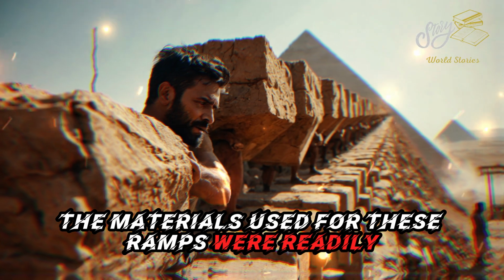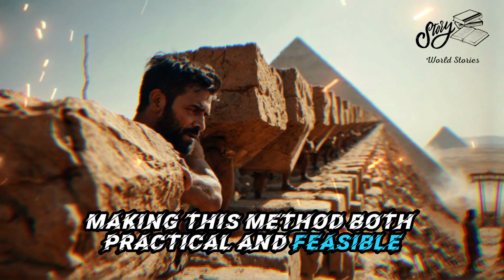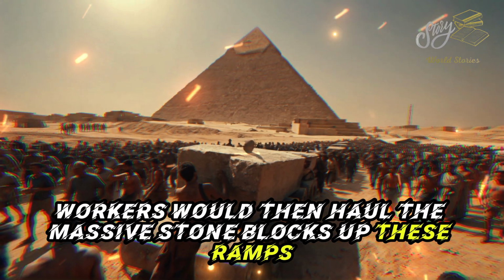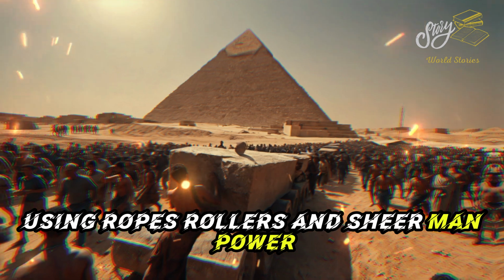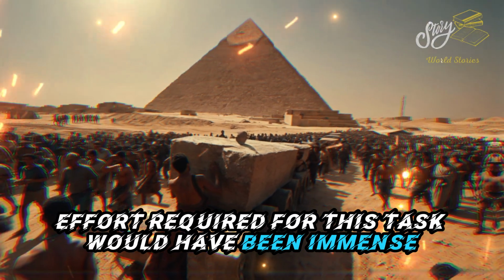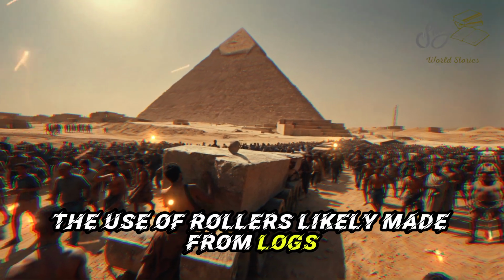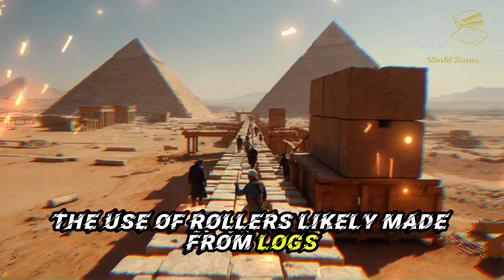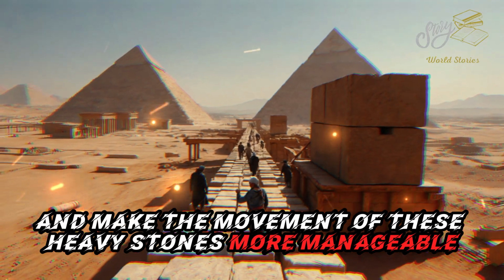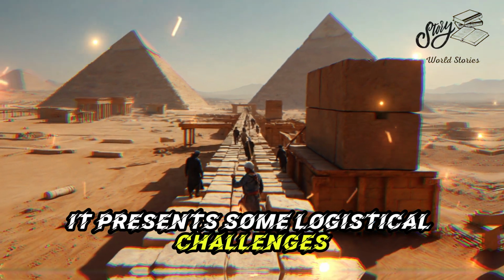The materials used for these ramps were readily available in the surrounding environment, making this method both practical and feasible for the ancient builders. Workers would then haul the massive stone blocks up these ramps using ropes, rollers, and sheer manpower. The coordination and effort required for this task would have been immense, involving thousands of laborers working in unison. The use of rollers, likely made from logs, would have helped to reduce friction and make the movement of these heavy stones more manageable. While this theory seems plausible at first glance, it presents some logistical challenges.